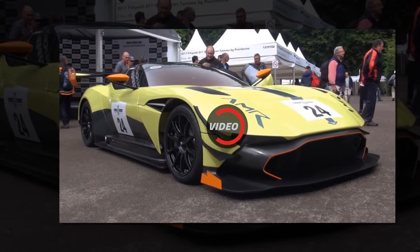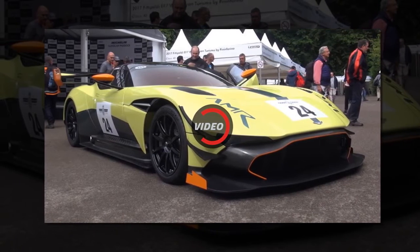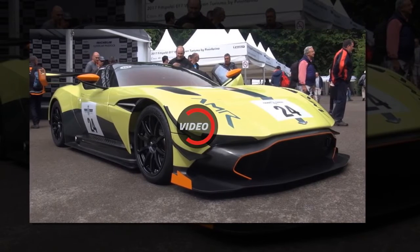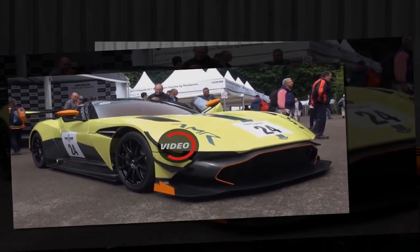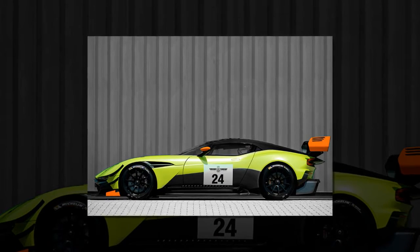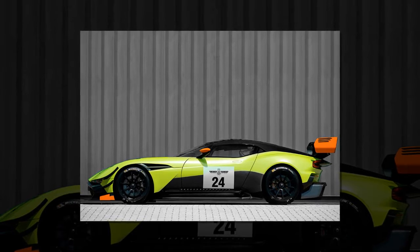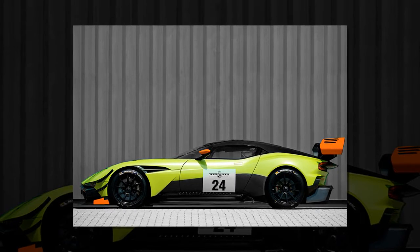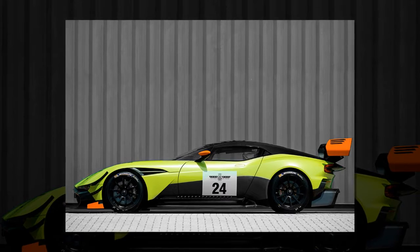Built in a strictly limited run of just 24 cars and delivered to customers throughout 2016, the 820 horsepower Aston Martin Vulcan was conceived and engineered to deliver the excitement and exceed the performance of Aston Martin's Le Mans winning race cars. Over the last 2 years, Aston Martin Vulcan owners have received step-by-step driver training by Aston Martin's expert team of instructors. Among them Aston Martin Racing Works driver and 3-time Le Mans winner, Darren Turner.